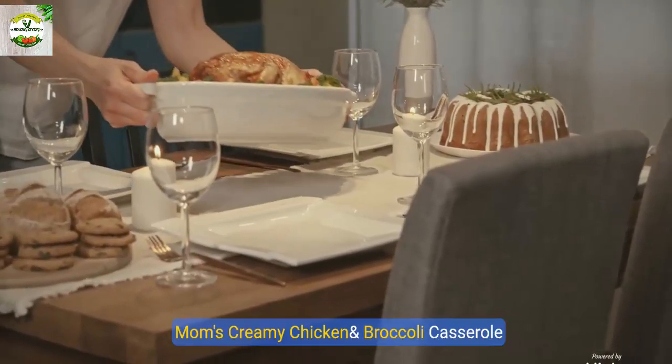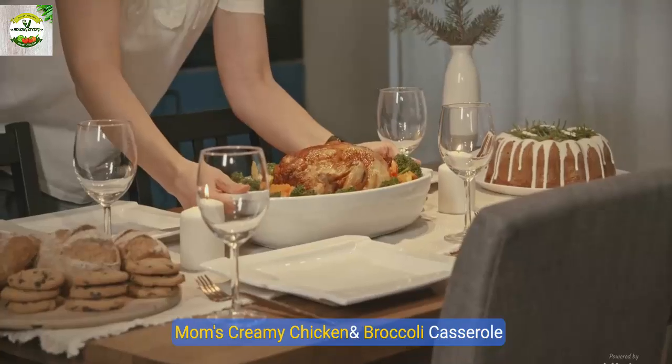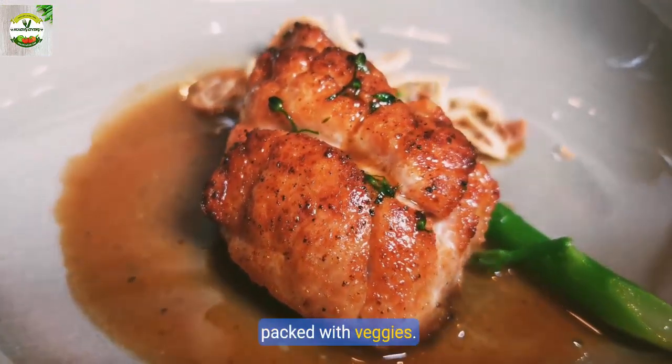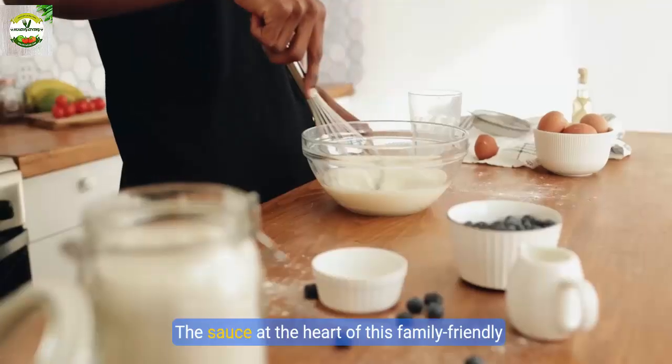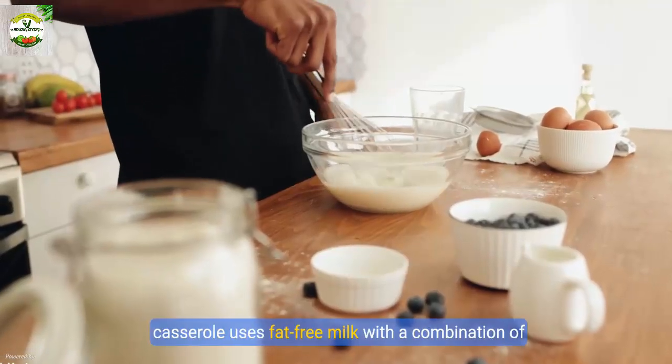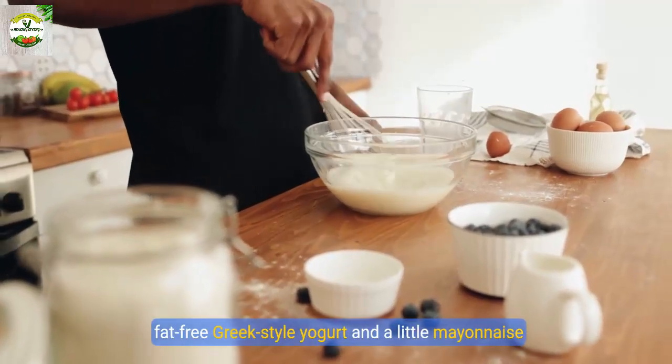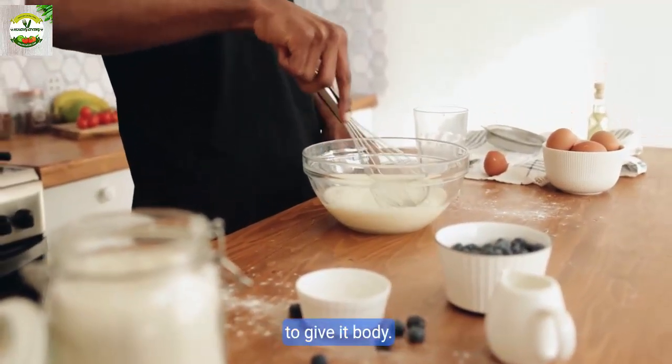Number 7. Mom's creamy chicken and broccoli casserole. This lightened-up, creamy chicken casserole is packed with veggies. The sauce at the heart of this family-friendly casserole uses fat-free milk with a combination of fat-free Greek-style yogurt and a little mayonnaise to give it body.